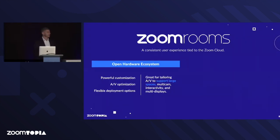So the open hardware ecosystem, that's the foundation of Zoom Rooms. It's built on software-powered video conferencing in the conference room. And that platform will continue. We are absolutely committed to making sure that any use case that you guys can come up with, I mentioned a few in the keynote, but if it's a divisible training room, if it's a large boardroom, if you need multiple, 3 screens, you need 4 cameras, you need to switch between all of it, we can do that on Zoom Rooms.